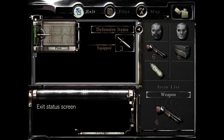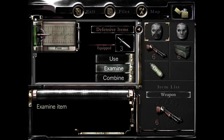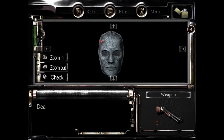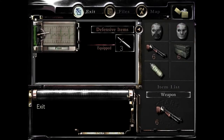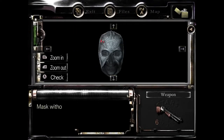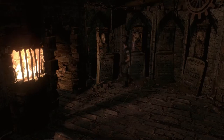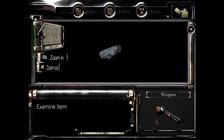Okay. Well then let's examine the mask. Examine without the eyes, nose, or mouth. And then this one, examine. It's a death mask without the eyes. So it types the holes where the eyes, nose, and mouth should be. Mask without the eyes, nose, or mouth. Alright, whoops. Anyway, let's use it. Put it in its place. And then a stone touch the hole where the eyes should be. Let's see, examine the item. Mask without the eyes. Okay, let's use it.